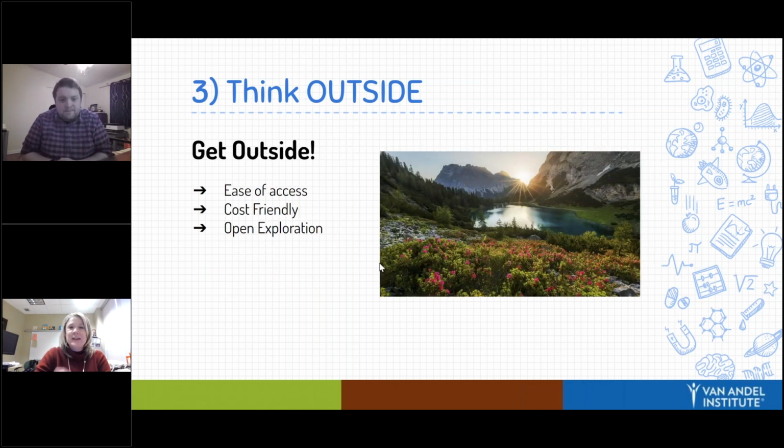Absolutely. And then the last idea, get outside, right? So you might not have a lovely mountainscape landscape outside your door. I wish I did, but you have some sort of outside, some area maybe that you could bring your students to, whether it's in the city, whether there's maybe a little bit of wooded area, or if it's the playground outside. Having your students walk around outside, and really you could frame it as an open exploration, getting in tune with their senses, making critical observations. It's a powerful tool, and it's very cost friendly because you can just go outside.